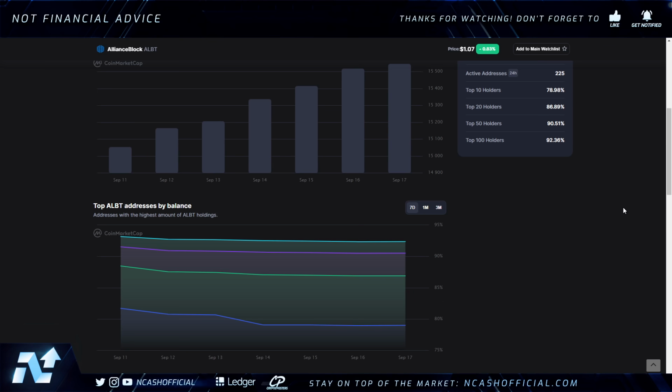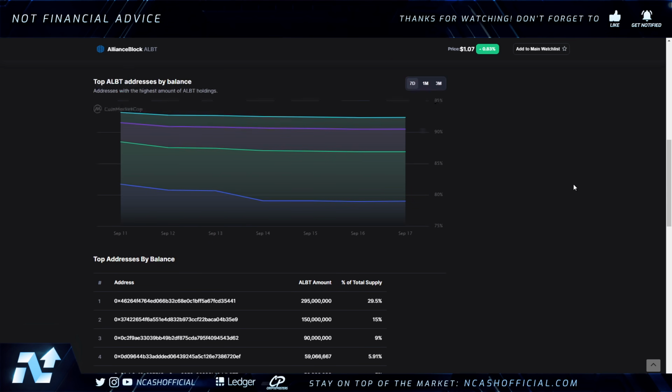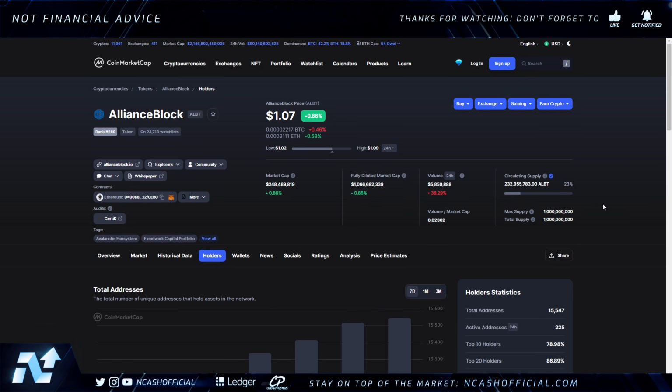Again, 15,547 holders. We do see that the number one address is holding roughly 29.5%, but a lot of the percentages held, like even on YOP and UDO, a lot of the max supply or total supply is actually powering the ecosystem. A lot of the asset supply is being burned or staked in a staking pool. So it doesn't really matter about the total supply or max supply unless the tokenomics are absolutely terrible. For the most part, all of these assets look extremely strong.